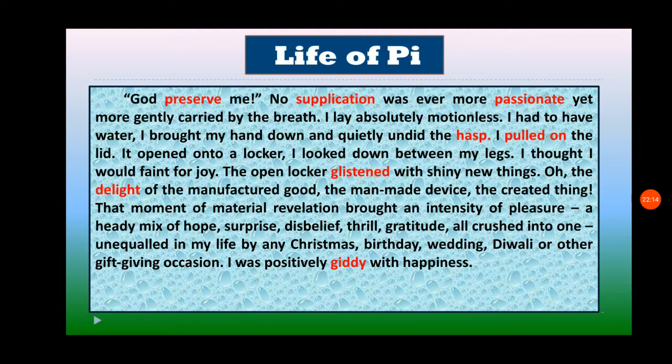So he prayed to God, and he thought the only thing is the supplication. What is meant by supplication? Supplication means a humble request or prayer. Preserve means save. So he prayed to God, God, save me. No supplication was ever more passionate, yet more gently carried by the breath. However well we live, however well our life goes, the humble request to God was ever more passionate. Passionate means expressing strong emotion. Here he expressed his strong emotion to God because he lay absolutely motionless. He wanted to have water and it was there.